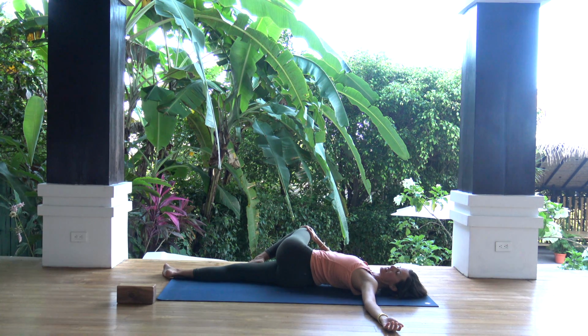Close down your eyes, enjoy this nurturance in your spine, this opening across your chest, through along your arm, through your fingers, and drop into your abdominal breath.